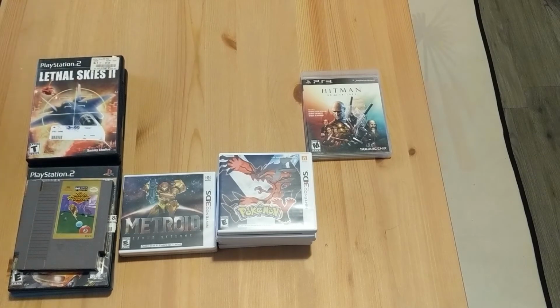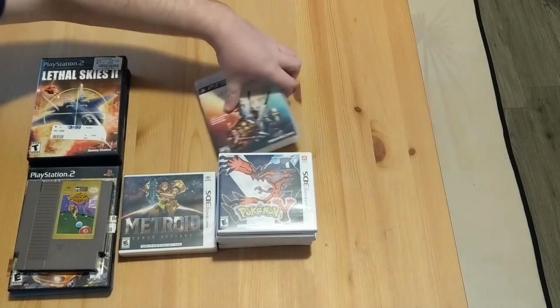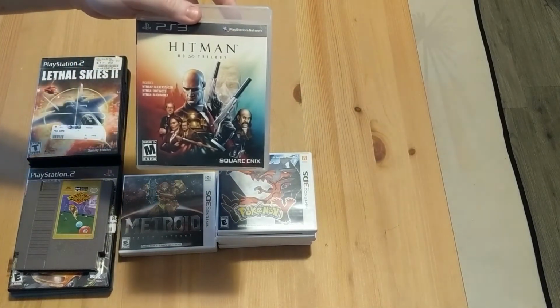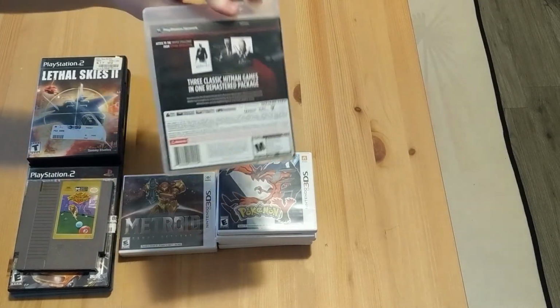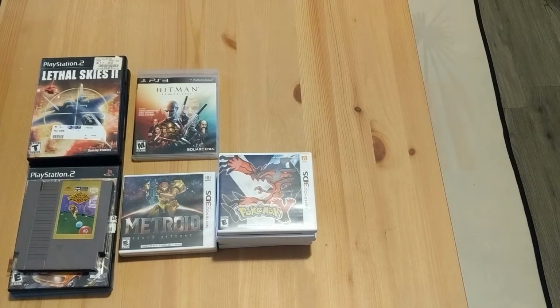So yeah, I got a few for my PS2 collection. Still picking those up. Still working on that full collection. The last game was Hitman HD Trilogy. This was actually a flea market, like antique store I went to, just to check it out. And they did have a row of games, and they had 50% off on it.